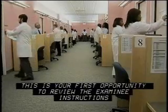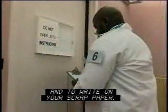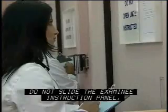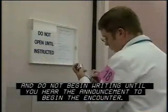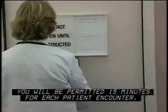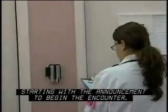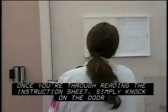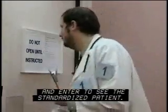This is your first opportunity to review the examinee instructions and to write on your scrap paper. Do not slide the examinee instruction panel, and do not begin writing until you hear the announcement to begin the encounter. You will be permitted 15 minutes for each patient encounter, starting with the announcement to begin the encounter. Once you're through reading the instruction sheet, simply knock on the door and enter to see the standardized patient.